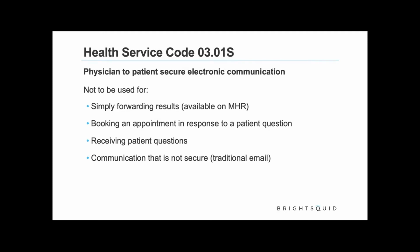And that was, like I said, a lot of the discussion that was had going back to when MHR launched and the Secure Mail integration came into it. Lots of questions from clinicians saying, yeah, but there's interpretation to be done. And that's where the medical advice comes in. Booking appointment in response to a patient question. So a patient sends in a picture of a rash they have on their arm, and you write back and say, we'd like you to come in and get that looked at. That's not billable. Receiving patient questions isn't billable because you're not providing any advice.